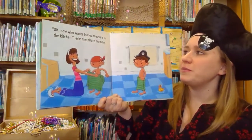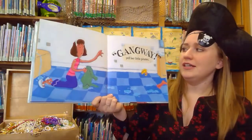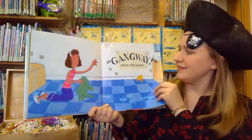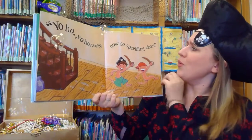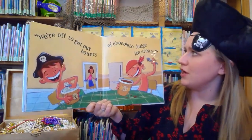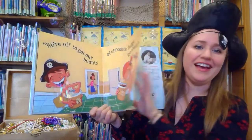Okay, now who wants buried treasure in the kitchen, asks the pirate mommy. Gangway! Yell her little pirates. Can you yell that? Gangway! Yo ho, yo ho, we're now so sparkling clean. We're off to get our bounty of chocolate fudge ice cream. Yum. The end.